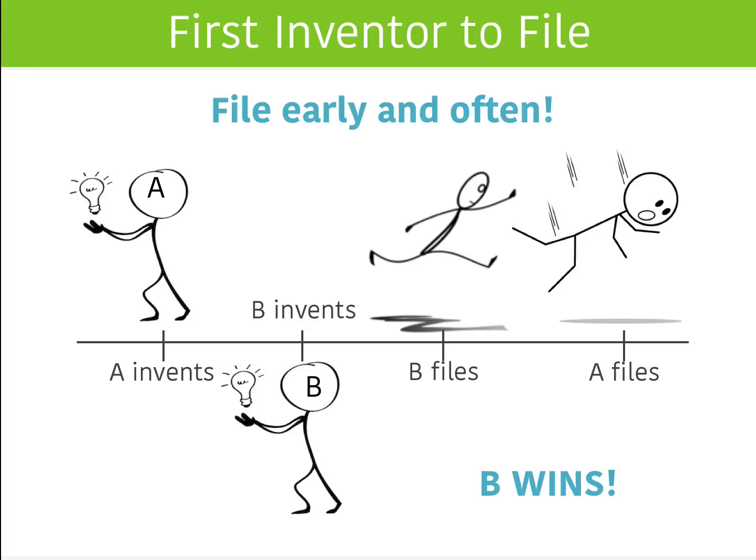There's this idea of simultaneous invention, which means that at any given time, there are multiple people inventing the same thing. And so if that's truly the case, that multiple people are inventing the same thing at any one given time, it is very likely that someone may beat you to the patent office. So you definitely want to get there first.